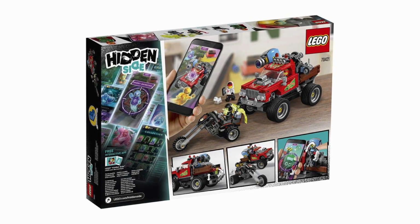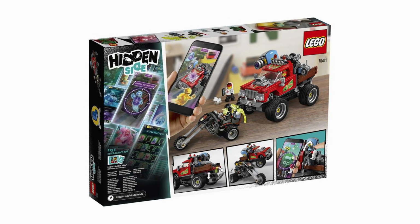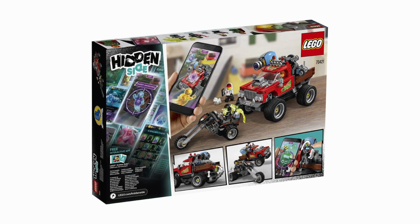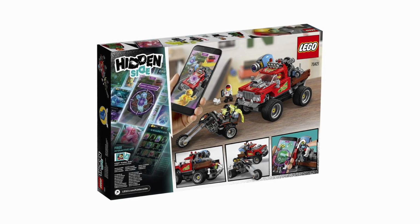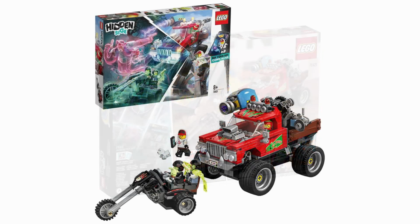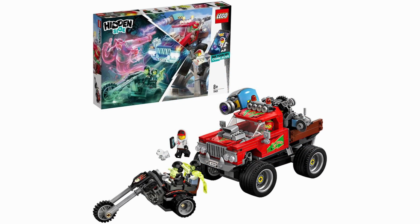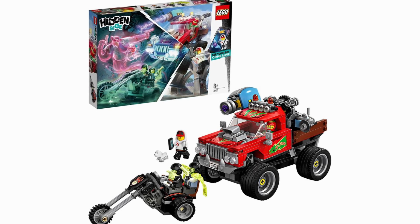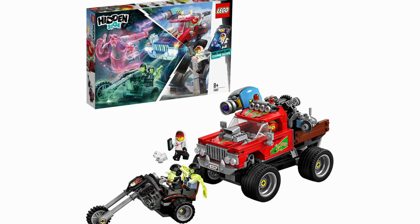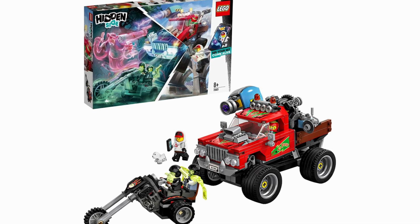It's nice that we're getting the main hero here, or the main male hero at least, and he also comes with his dog as well, which is really cool. I love that ghost dog. It looks amazing, and just the design of this set is really great. The color scheme of the monster truck looks really nice. I like how the red and the green kind of branding on the truck really stands out very well, and just overall I think this set is really great.